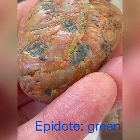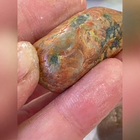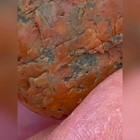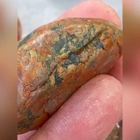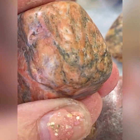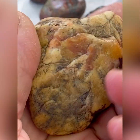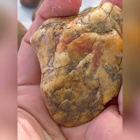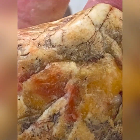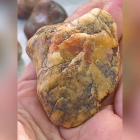Look at that epidote in there. Black basalt, I think. The quartz, the jasper. Just a beautiful stone. This one, too. That's so pretty. This is amazing. This is a gnarly piece of quartz. Or calcite, I don't know. That's neat.